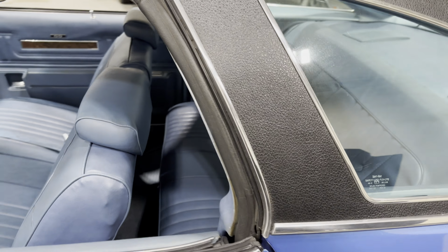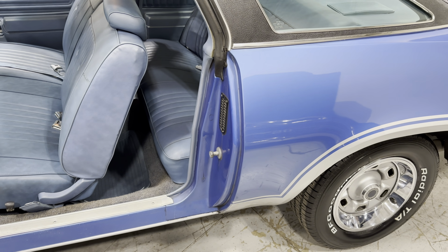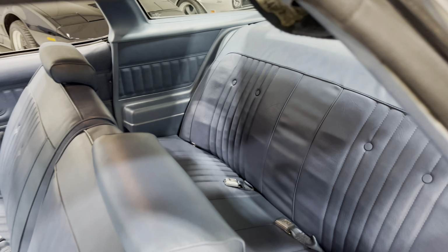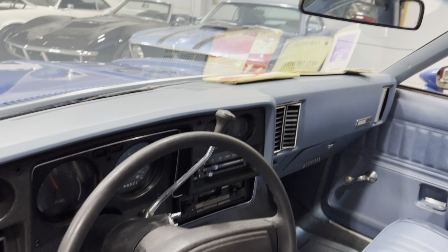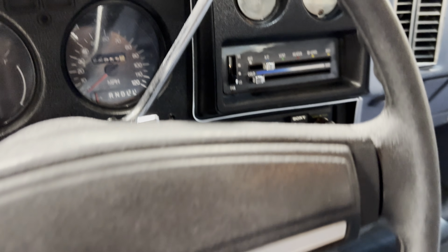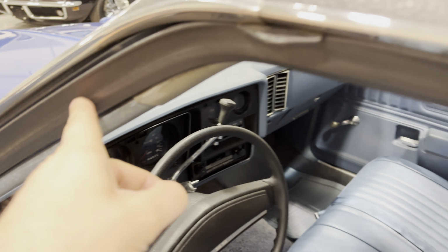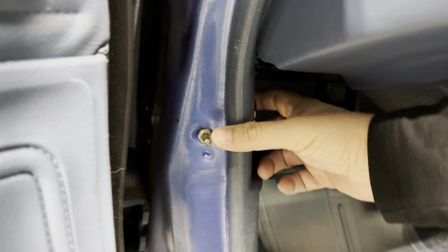While we're here, guys, check out this interior. Nice stock interior. Excellent door jambs in and out. Seat belts intact. Speakers. Headliner, dome light, dash, showing 42,000 original miles. Seat belts intact. All the weather stripping is nice on the car. Original door panels as well.